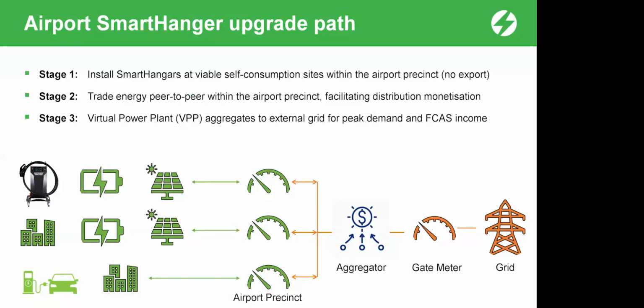In a self-consumption mode, you might only have enough energy to power the first couple of aircraft, but you're covering all of your existing terminal loads, like your air conditioning and lighting and whatnot, with sustainable energy. By doing this, you're effectively doubling the power capability of your airport because you're aggregating the existing grid connection with your sustainable energy and storage systems.